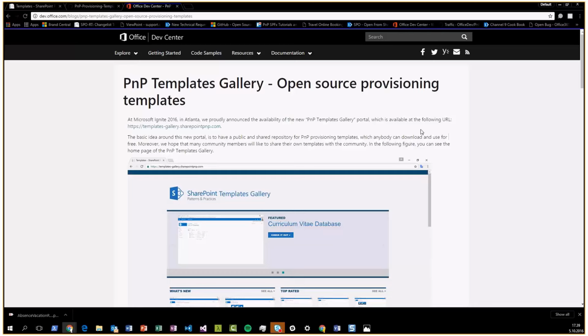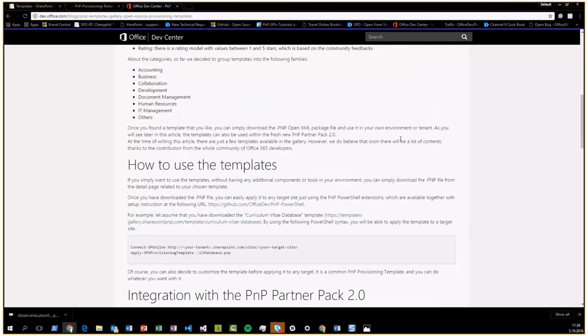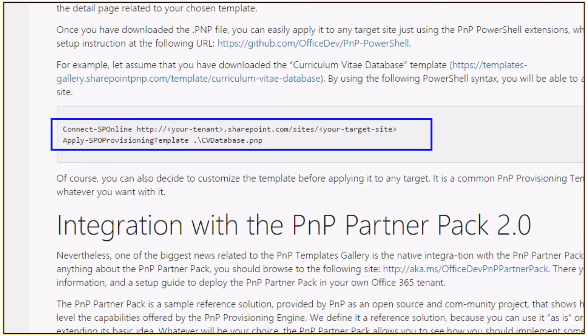And just to clarify, here we have the blog post related to the announcement, and how to use the templates is relatively easy. You download the template from the gallery, and after that you connect to your SharePoint Online, and then you essentially point to that template, and voila, you're good to go. And that's a good point that maybe in the future we can automate that directly from the PMP template site. But right now it's a manual process.